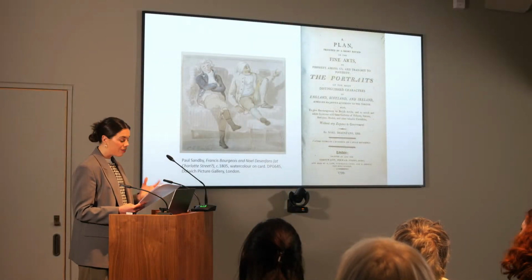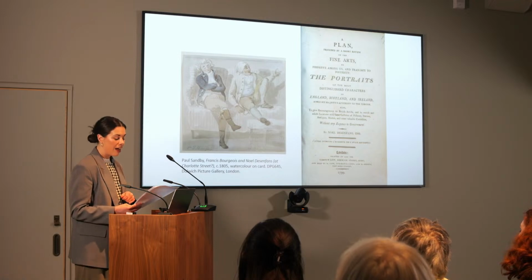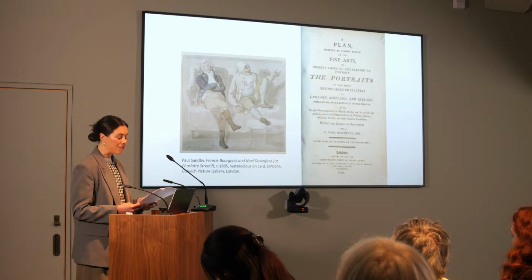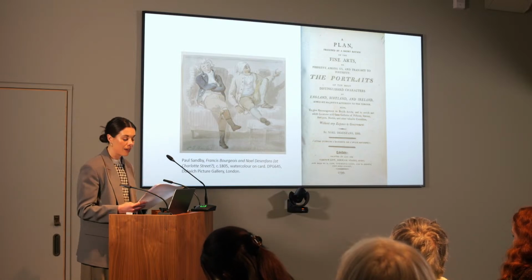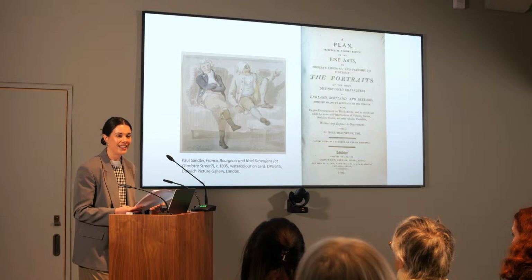The founders even had the idea in 1810 that they could purchase their property at Charlotte Street from their landlord, the Duke of Portland, in order that the Charlotte Street house might become, and I'm quoting from them, "gratuitously open to artists as well as to the public." And it's interesting to think about what the Charlotte Street house might have been within this context of the public provision of art in Britain, because it was a period where many private individuals were beginning to open up their collections in the absence, at that point, of a national gallery of painting, which wouldn't be inaugurated until 1824.